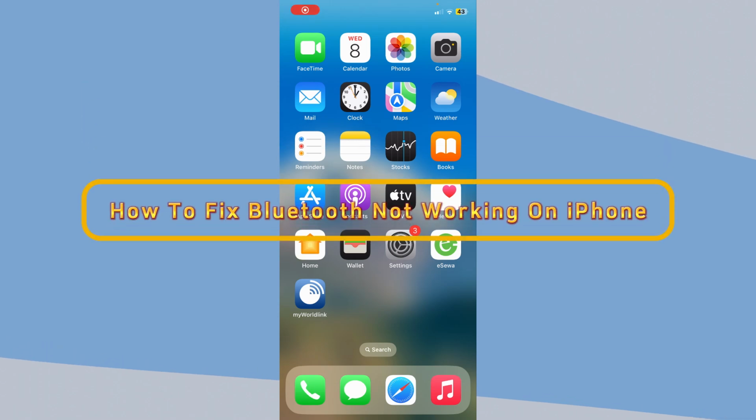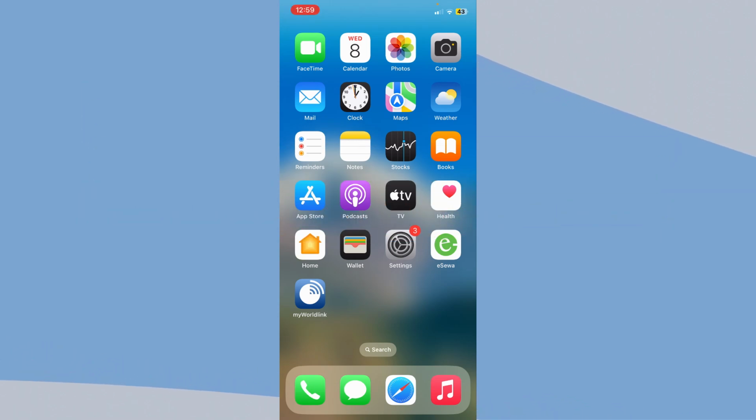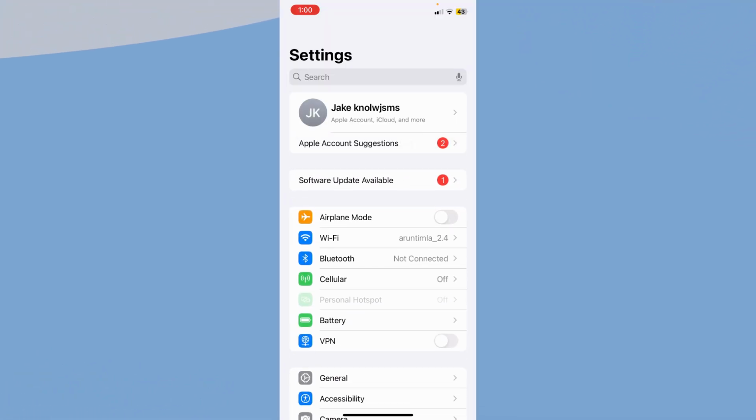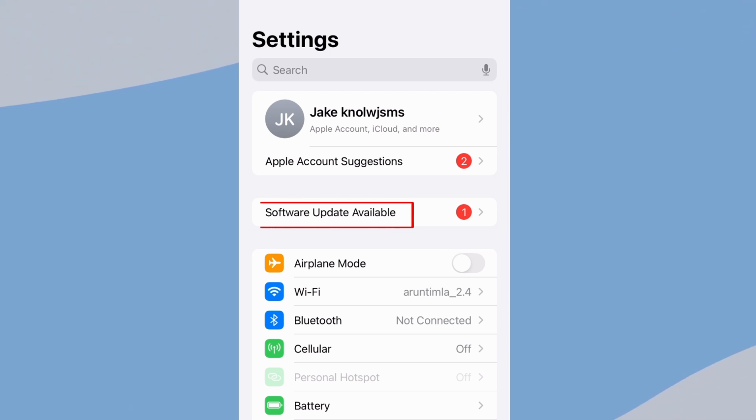How to fix Bluetooth not working on iPhone. The first thing I would suggest you do is update your iPhone. Click on Settings, and if there's any update, it's going to show Software Update Available. Click on it and update your iPhone.